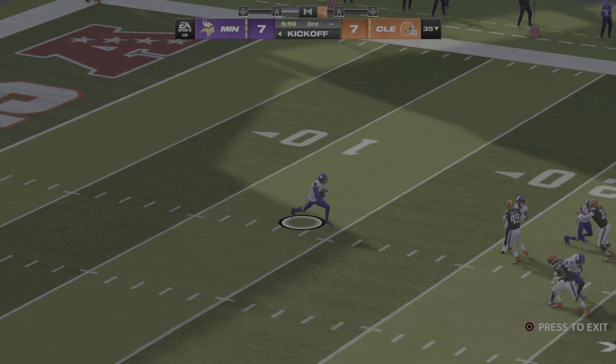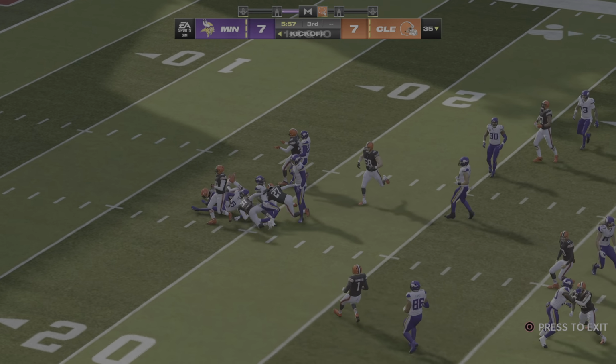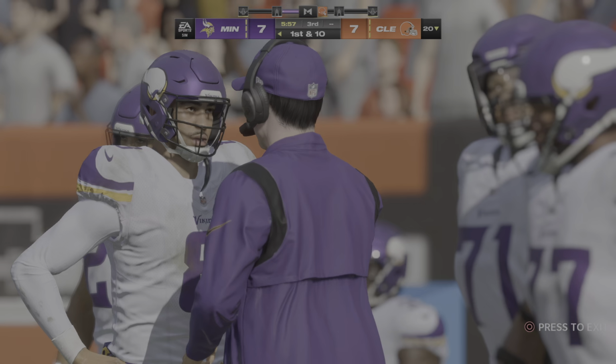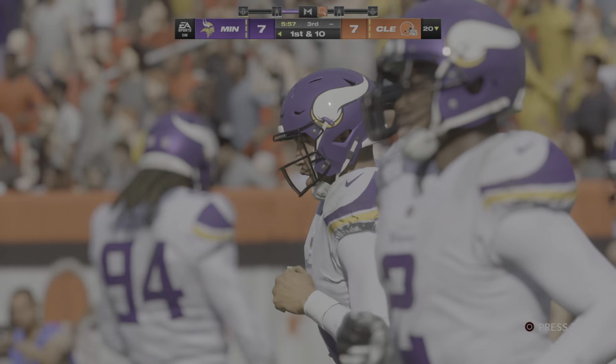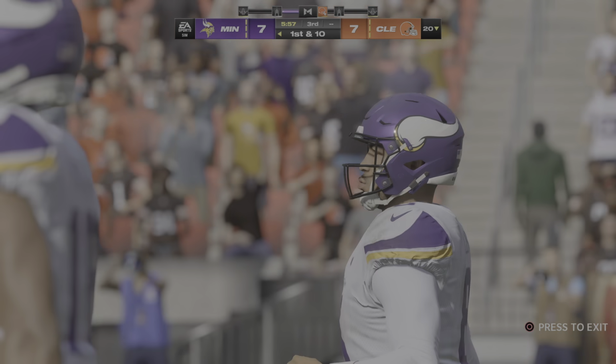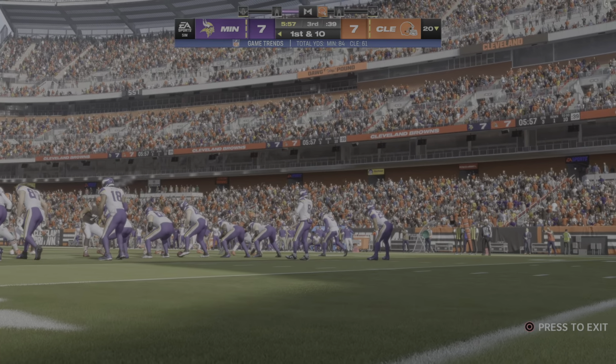From the end zone, here comes Williams. And that decision to bring it out ends up not being a good one. Costs him about 5 yards as he's tackled at the 20. Now the Vikings offense set to go to work to begin this third quarter. It's a tie football game here.